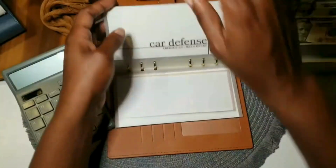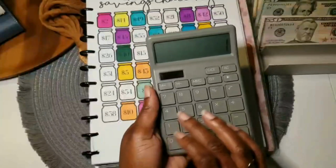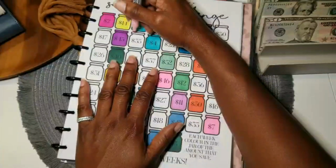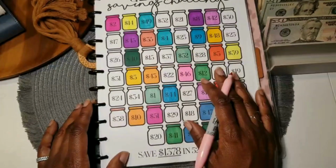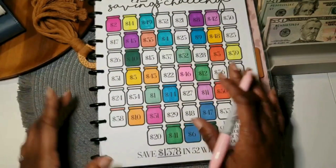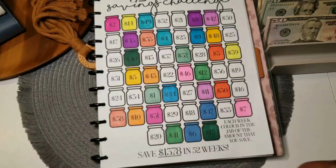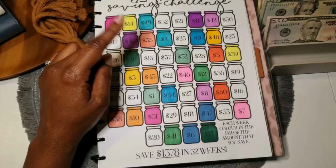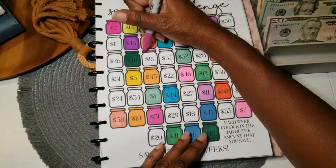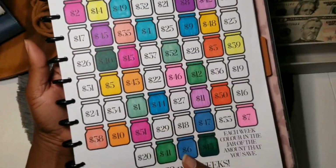And with card defense, I am working on a 52-week challenge that I look forward to coloring with you guys. And we are working on number 15 and 38. And just to do the math, that is 53. My goodness, you guys, you didn't tell me I was coloring the wrong jar. Oh my goodness. I'm going to do this a different color, just so when we get to 35, which will be in like 3 stuffings, it's not the same color next to this one. All right, so sorry about that, but this is where we are.